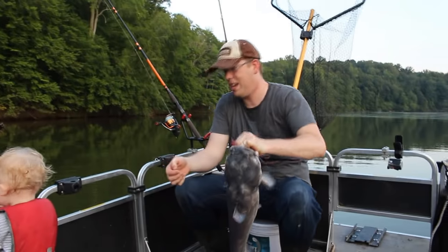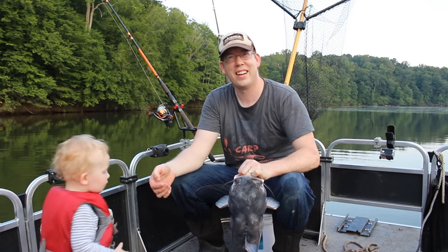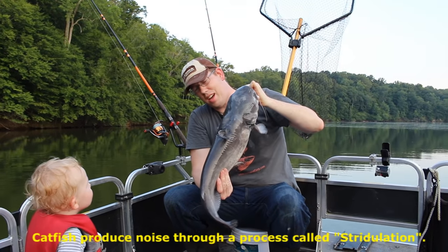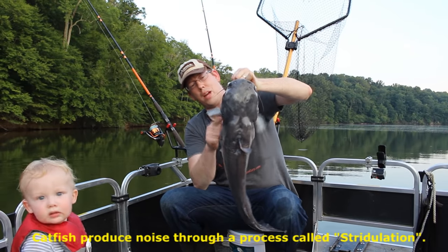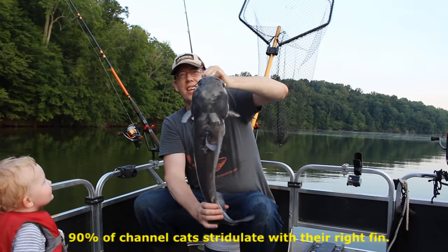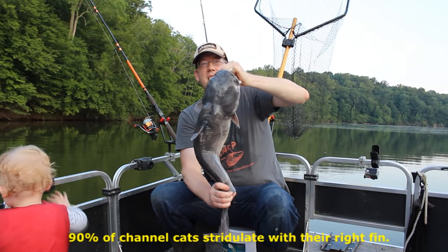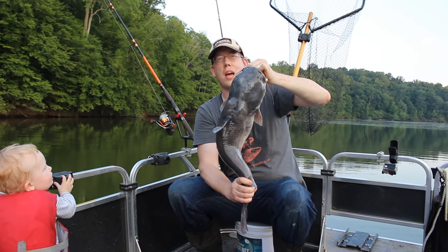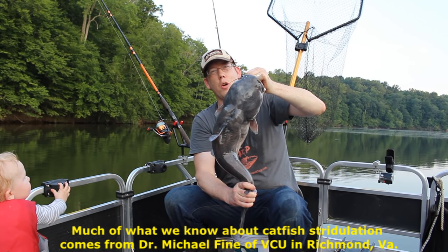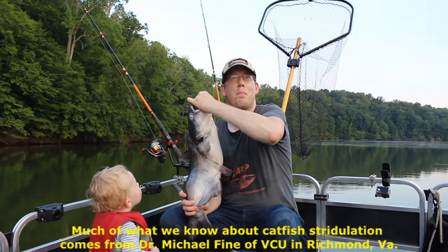All right, Nathan, come here, buddy. See that noise that catfish is making? There's a shoulder blade-like bone here attached to their pectoral fin, and they rub it, and it makes that noise. And this catfish is actually unusual because he's ambidextrous. Most catfish are left-handed or right-handed, and they make that noise with either their left fin or their right fin. This catfish is using both fins.